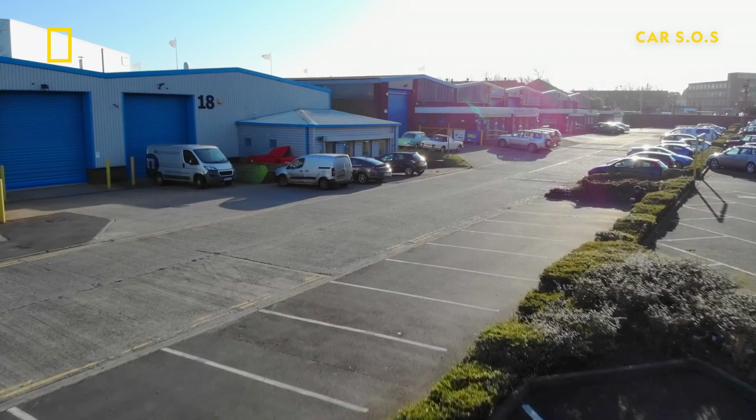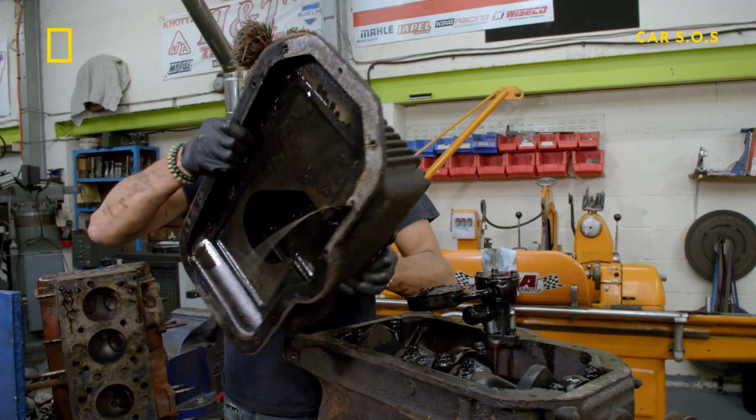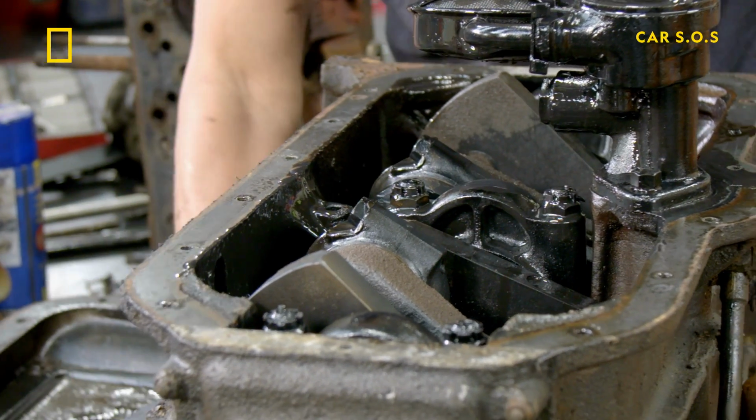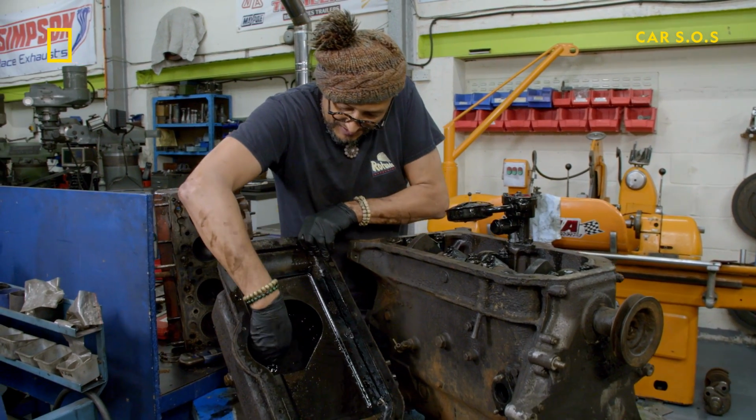Back with Fuzz, and he's now getting to the bottom of why that engine was destined to fail. And there we have our sump. Right, let's just take a look, see what we've got in the bottom here.